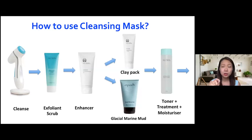Okay, for marine mud, you may want to add a little bit of cleanser at the end to make sure that all the mud is washed off your face. Sometimes I see people getting a little bit of mud trapped here, trapped there. If you don't use a cleanser, sometimes it will still be stuck there.